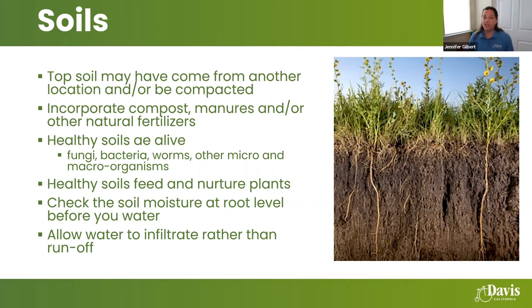So understanding your soil and understanding how the moisture soaks into your soil is really crucial in order to make sure that you're not wasting water and that your landscape is being maintained sustainably. Next slide, please.